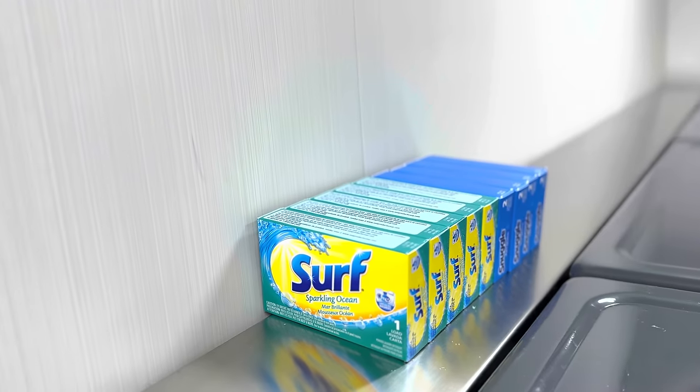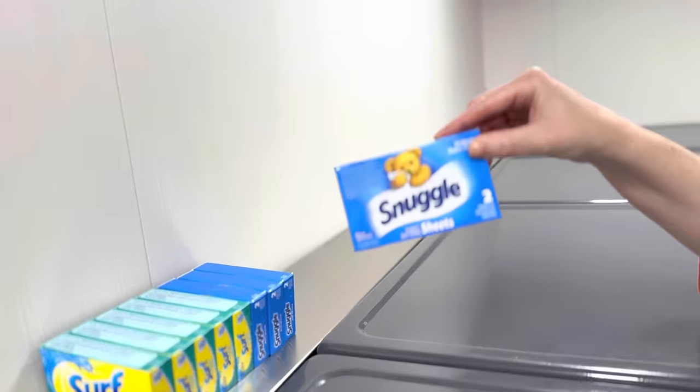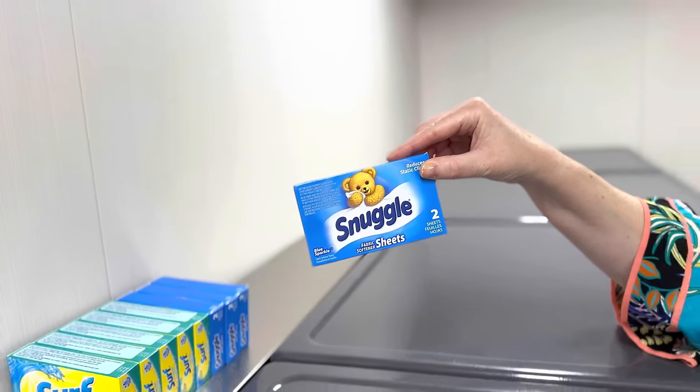We've also got the free detergent as well. They've even got the sheets for going in. I don't think I've ever seen tumble dry sheets at another laundry for free. Snuggle. Love it.